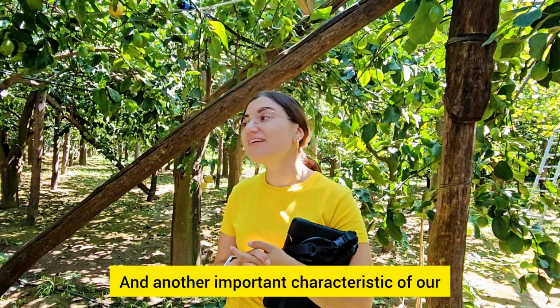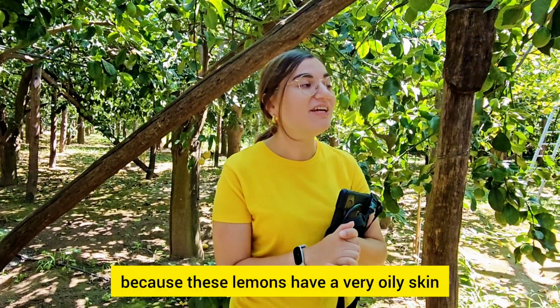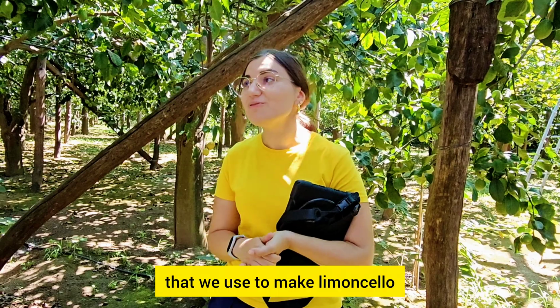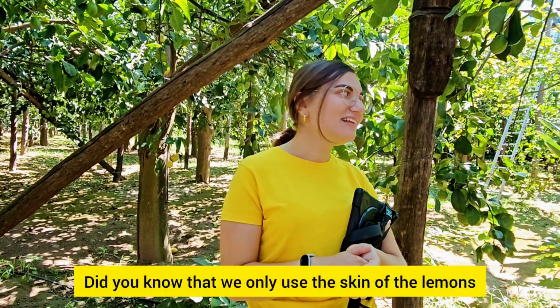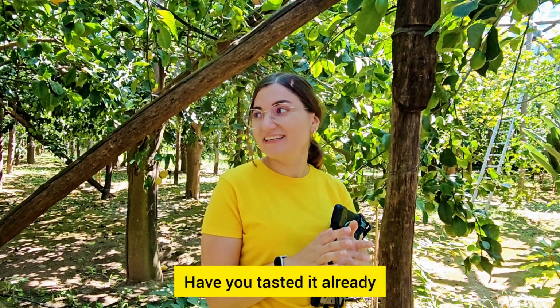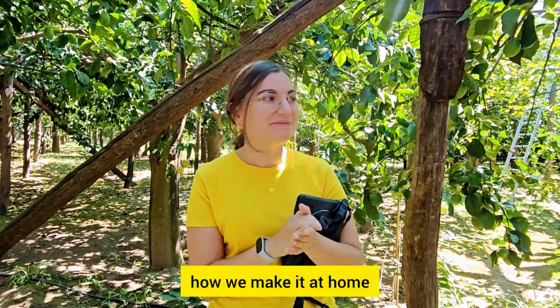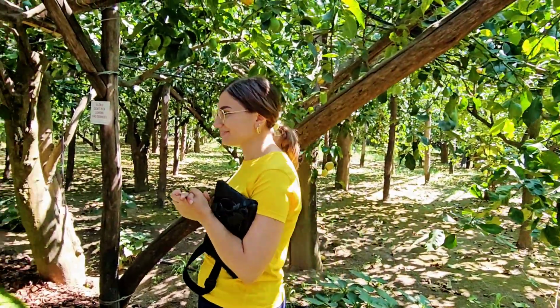Another important characteristic of our lemons is the skin, because these lemons have a very oily skin that we use to make limoncello. And did you know that we only use the skin of the lemons and don't put any juice at all? Do you like limoncello actually? Have you tasted it already? Well, now I'll show you how we make it at home. Okay. Great.